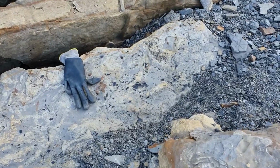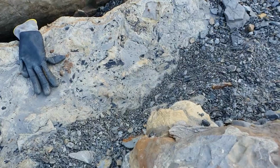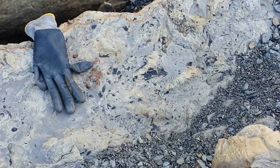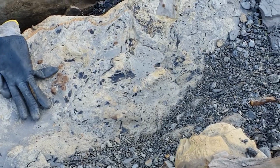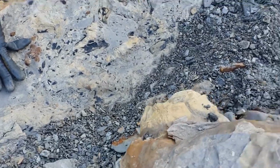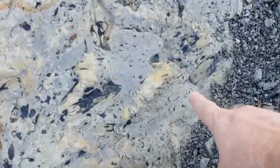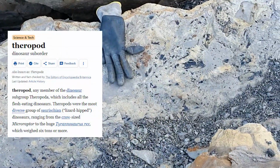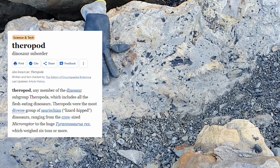But what we've got here is a theropod dinosaur footprint. Oh, I'm chuffed to pieces. Mark has helpfully left a glove for scale, and look at that. Can you see the toes? We've got all three toes showing. We've got the big claw at the front there, that's his middle toe, and then we've got his left hand toe, and then its right hand toe here, just underneath there. This is clearly a theropod as opposed to a plant-eating dinosaur. You can tell that from the shape of the toes.